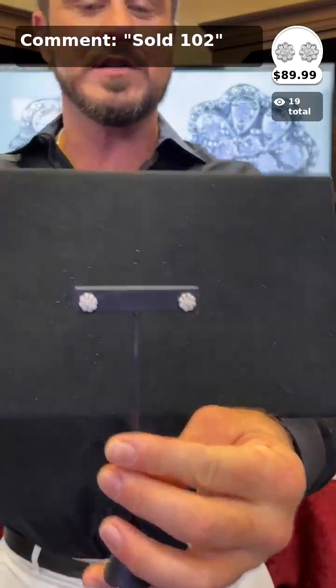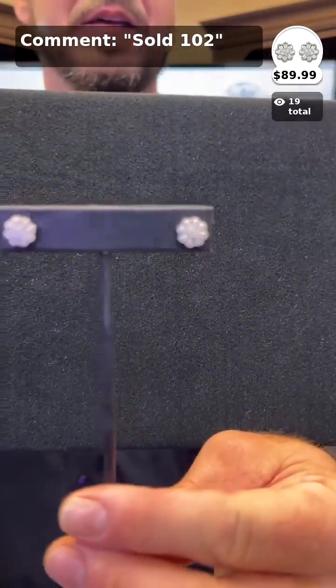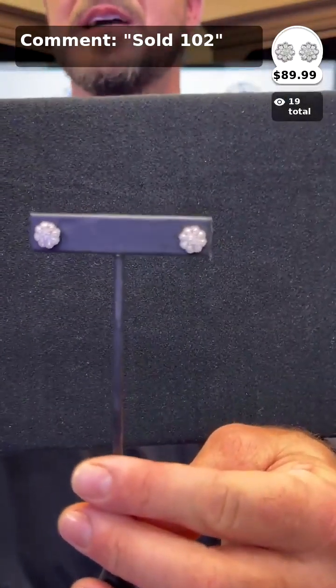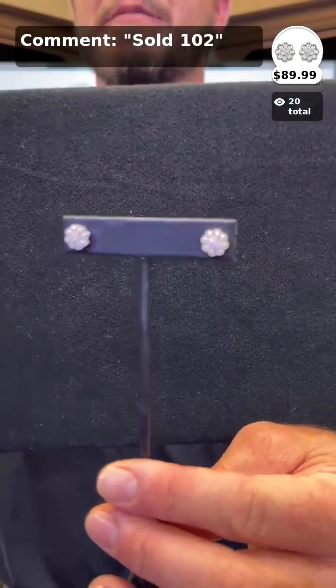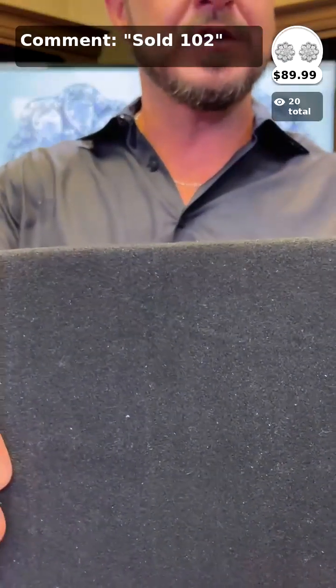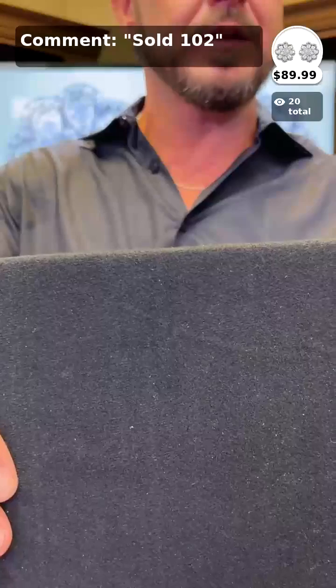Folks, I'm going to go ahead and just let the cat out of the bag on these. We are doing these for $89. Ridiculously low. Big, bold look, nice studs here. 25 points would suggest more. Those are genuine diamonds. We're calling this the blooming flowers. I hope you guys are seeing this. It's a little difficult for me to tell what you're seeing. We can see it's good.